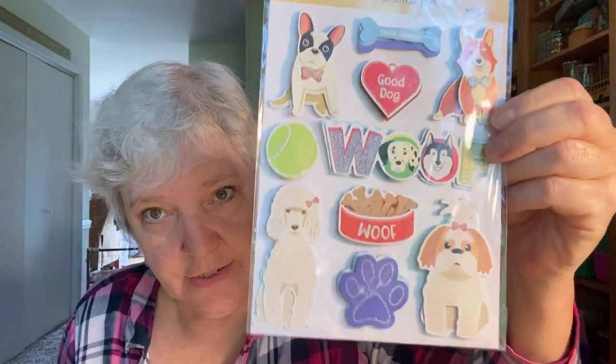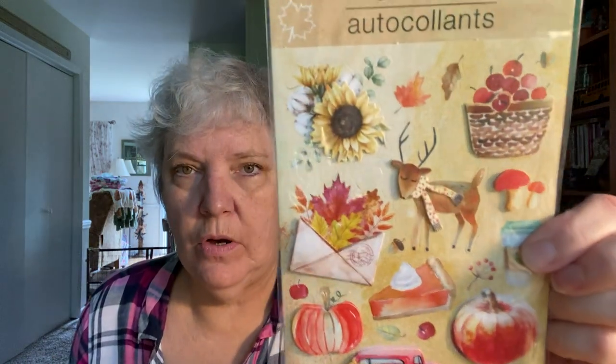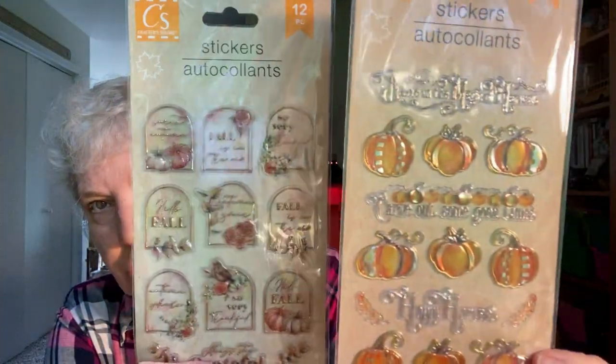Then I had to get sloth stickers. I had to get dog stickers. How cute are they? Let's see what else is here. Oh, I did grab these fall stickers. I think I showed them in another haul last month, probably a couple months ago. But I grabbed one more of those because that was my favorite. A couple of these that everybody's been showing.